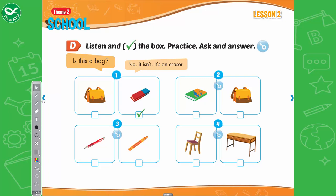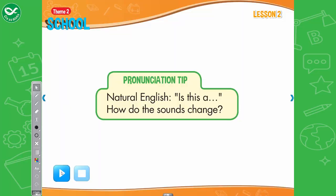D. Pronunciation tip. In natural English, is this a sounds like, is this a. Listen. Is this a bag? Is this a bag? Now listen again and say. Is this a bag? Is this a bag? Is this a bag?